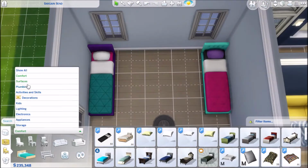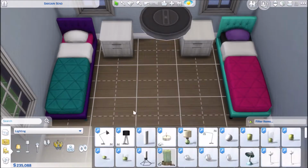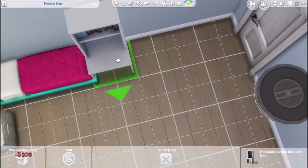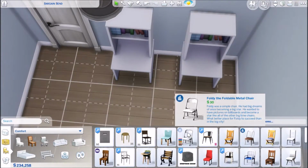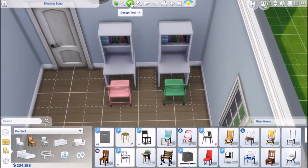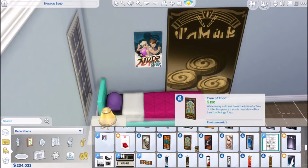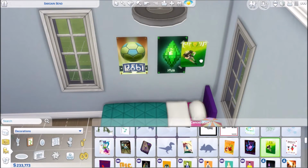Oh, and they match really well with the rugs that also came with the City Living expansion pack. And they also have two desks for them to do homework and stuff like that, and a little sitting area like the parents' room for the sister or brother or sibling to chat and talk about the things that they don't want their parents to know about.